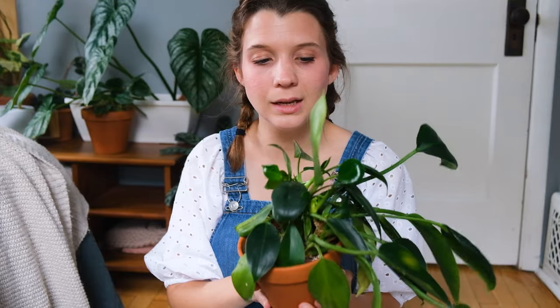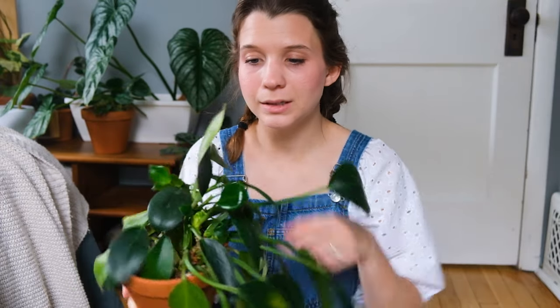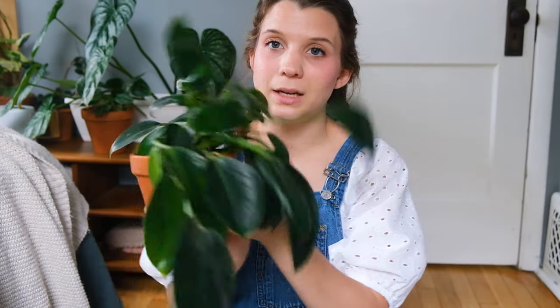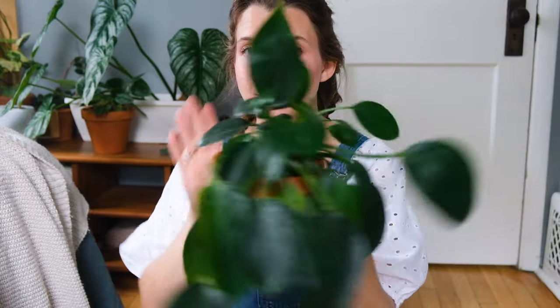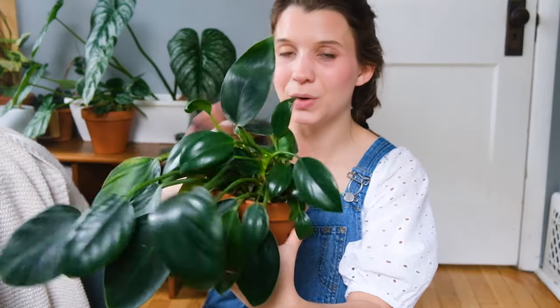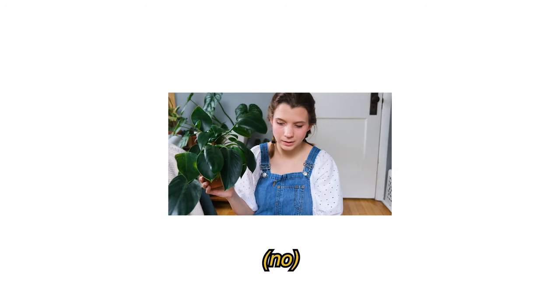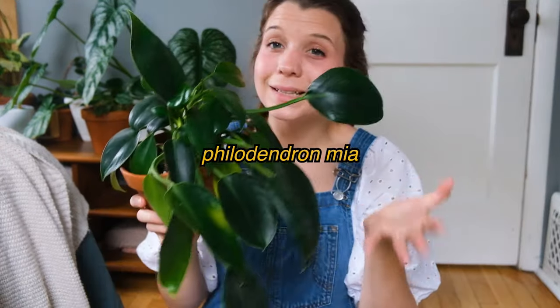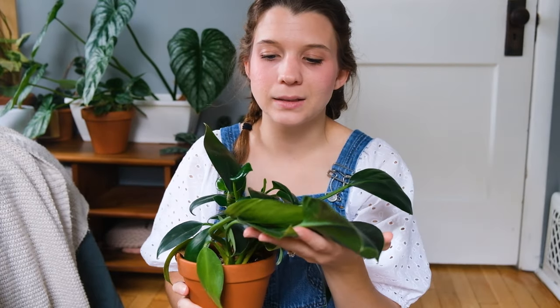It's sitting by my coffee bar, and I mean, it's growing, it has new growth. Right now it's probably a little bit on the thirsty side, and I never really rotate it. As you can tell, it kind of grows in the direction of the feeble amount of light that it gets. Did I even say what this was? This is a philodendron mia. I don't think I even said what it was. But honestly, in spite of that, this plant has pressed on.